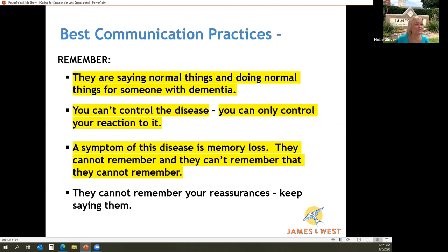Now, I think this is huge, these three. They are saying normal things and doing normal things for somebody with dementia. Everything that they're doing is a normal part of the disease. We can't control the disease, but we can control how we react to the disease. And a symptom of this disease is memory loss. Jamie says this all the time, I love it: they cannot remember that they cannot remember that they cannot remember. So there is no reason for us to try to remind them that they can't remember.